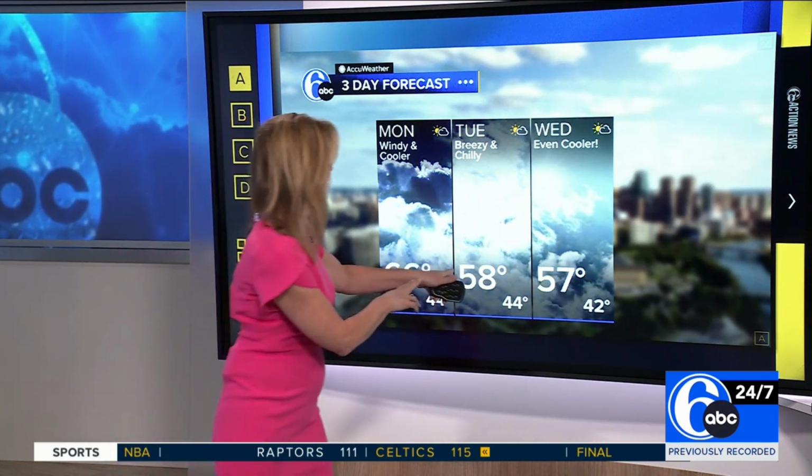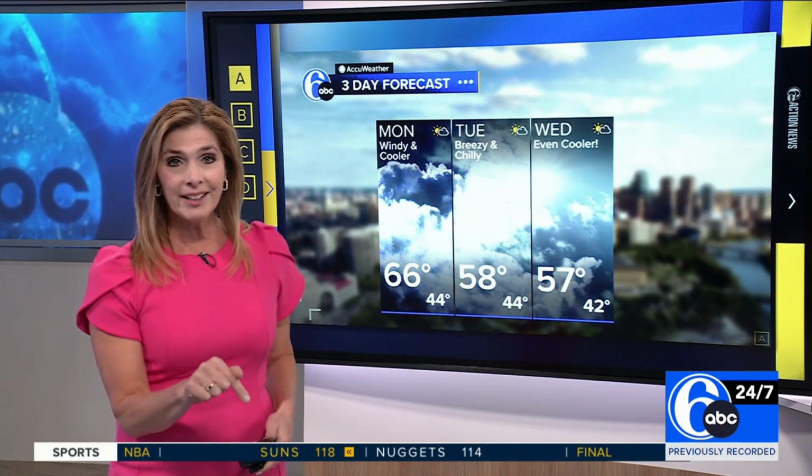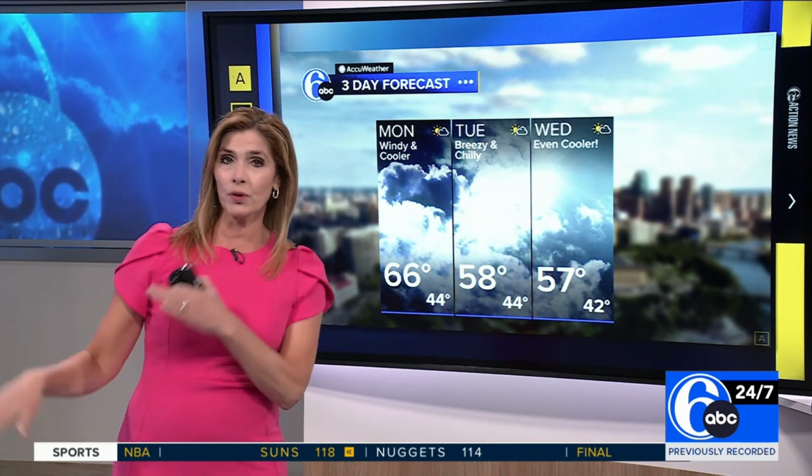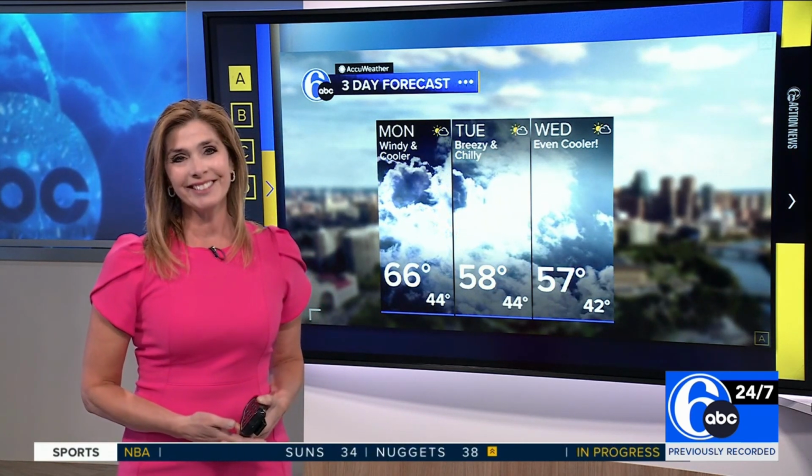Cooler still. Look at these numbers, guys. 58 and 57. Coolest air of the season coming your way. Don't get used to it, though. Weather roller coaster going on. I'll have the ups and downs of the forecast in just a minute for you. Weather roller coaster. Yeah. All right, 6:11 at New this morning.